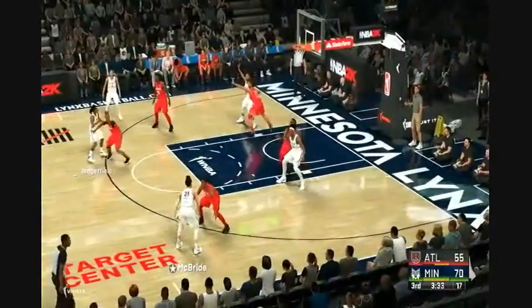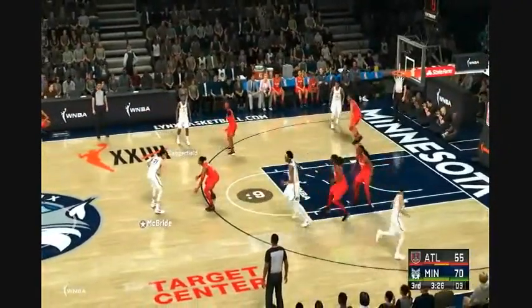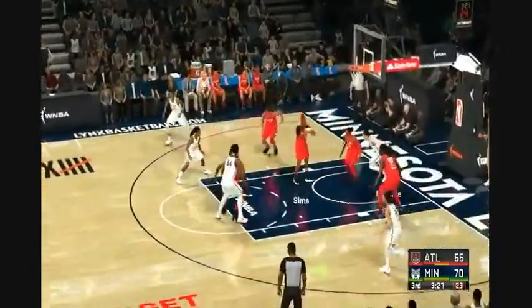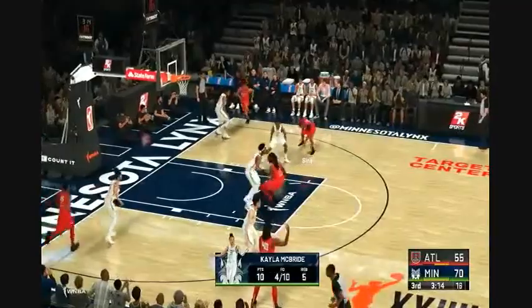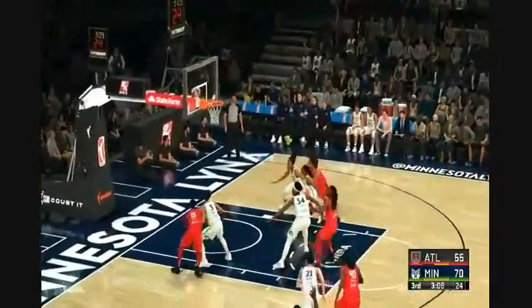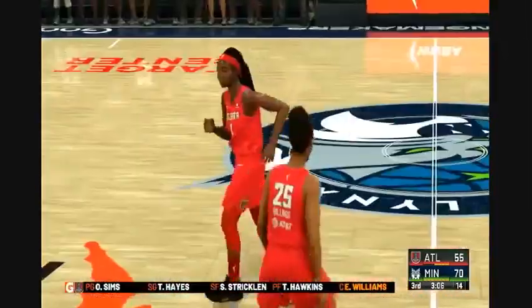McBride outside. Pass to Powers. Dangerfield. McBride outside. Great D that time from Tiffany Hayes. She has not been able to get into that groove yet, guys, but as a whole, it really hasn't affected the team that much. Shakina Strickland for 3. And that'll be Atlanta's ball as it goes out of bounds. Dream able to keep the ball here. The Dream making a switch here.